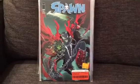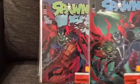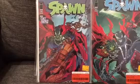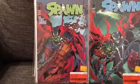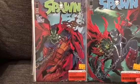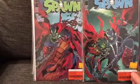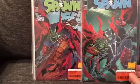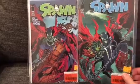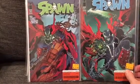So I've been kicking it with the Spawn. I got Spawn 251 and 252, and those were each, I think, $2. I'm really looking for those early 200s or late 180, 190. I think 174, 175 Gunslinger issues. Can't seem to find those at a decent price. So, have any leads? Hit me up in the comments. But trying to get these late Spawns, low print run ones.